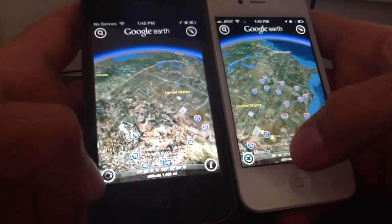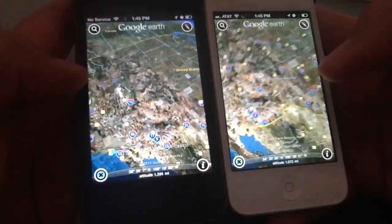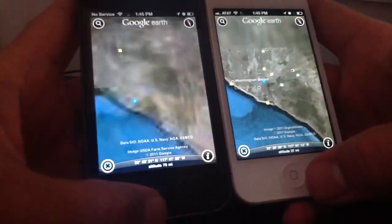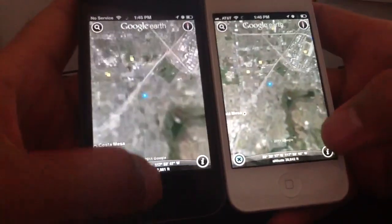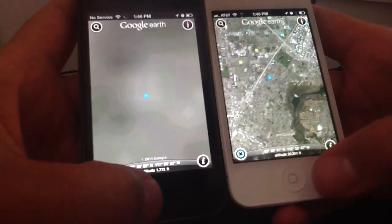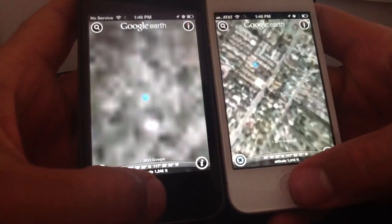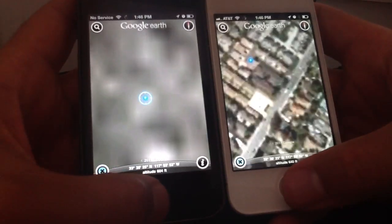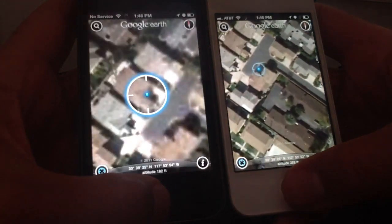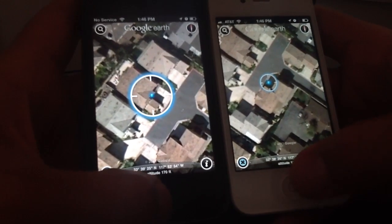So I'm just going to do geolocation real quick. This one did load a little faster, but I had it in an angle and it had been left off at a different place. So when I hit the geolocation button, they're both going to go to the same place and they're going to find me. And it looks like the 4S is loading a little faster. Nothing too terribly significant. I mean, yeah, it's faster, but not crazy fast. Okay, so that's that.